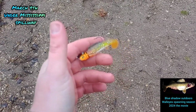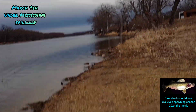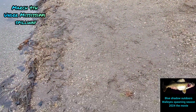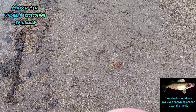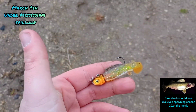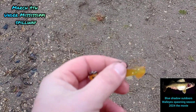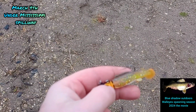So, and there's my bait in the afternoon. As you can see, really poor cloudy day. Kind of nasty in the 40s, not cold wind. Northland Fishing Tackle. Let's see if we can get a couple more before it gets dark.